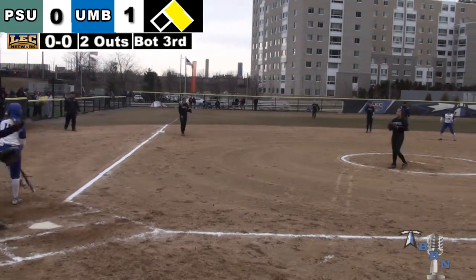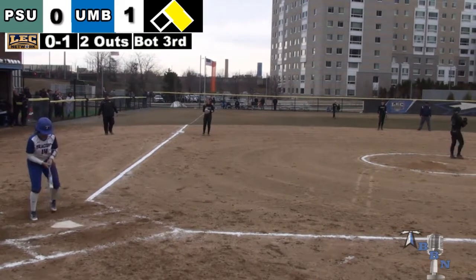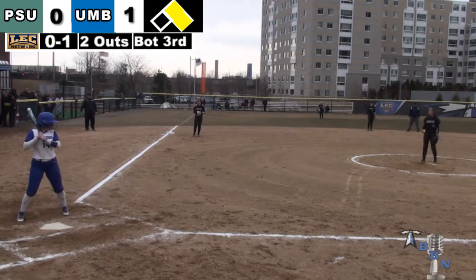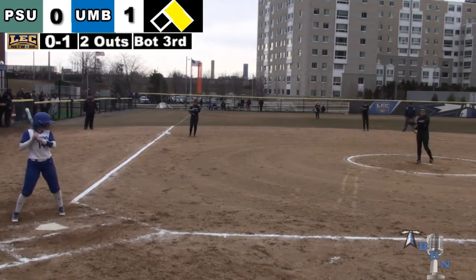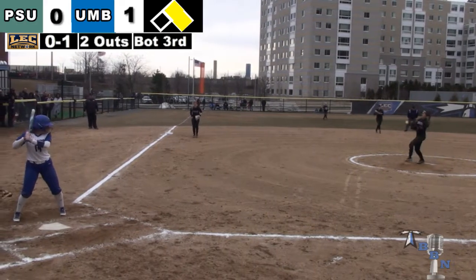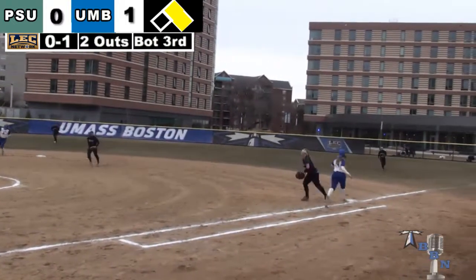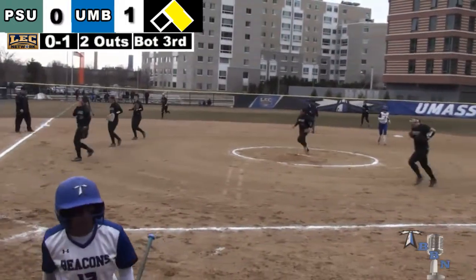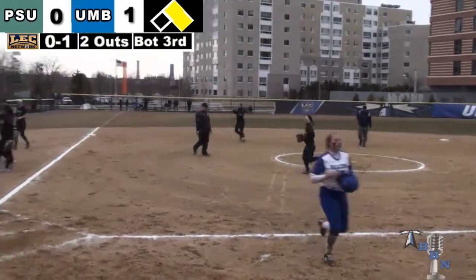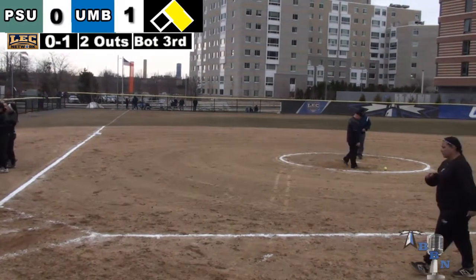And that is going to be strike 1 on the inside corner. Another single here could potentially score a second run for the Beacons. And Tully's been on base a few times today. And that one dies right after contact. Right back to the pitcher for out number 3. But the Beacons pick up a run. They leave 2 on base. No errors, 2 left on. And we will go to the 4th inning with the Beacons having a 1-0 lead.